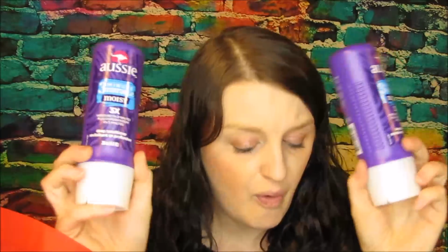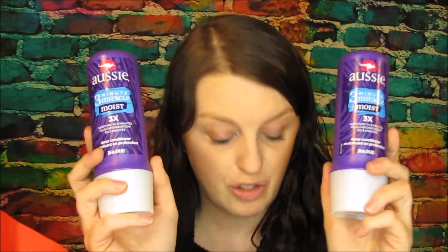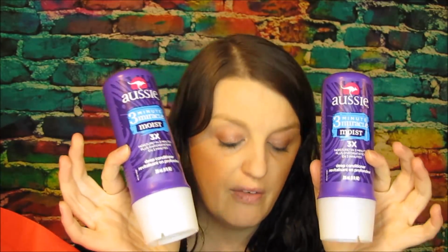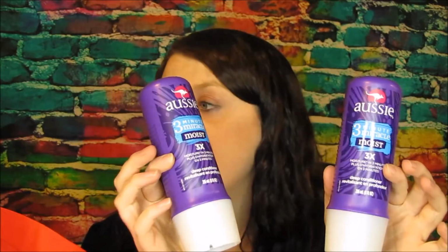I ended up getting the Aussie conditioner. I heard some really good things with these. These were $4.29 at my store. They're buy one, get one 50% off. You guys also want to use a $2 off 2 coupon that we just got in this past Sunday's paper. You guys would end up paying $4.44 for these.